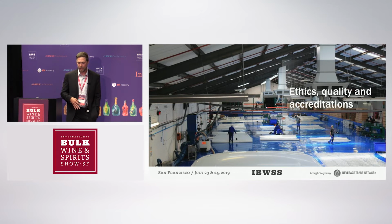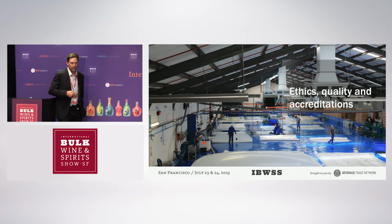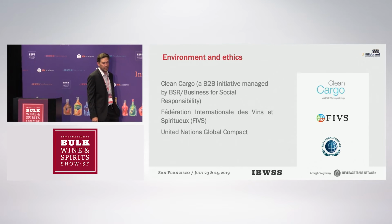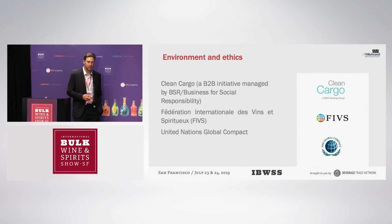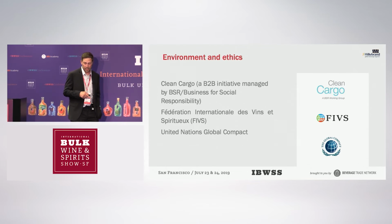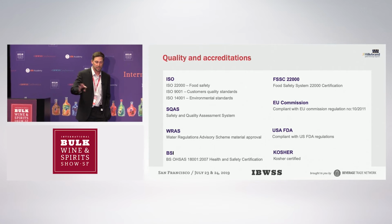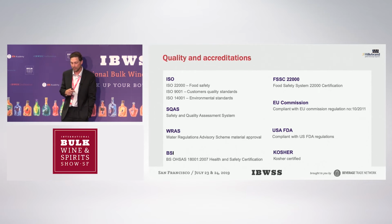A few notes we put in here just on the ethics, the quality, and the accreditations that are required in order to facilitate this. We maintain relationships with the Clean Cargo Group, FIVES, if anybody's familiar with that, and the United Nations Global Compact. Through those, we determine the initiatives we're going to take, one of these being the Flexitank initiative for recycling. We also maintain a plethora of accreditations for our manufacturing facilities, all ISO 9001 certified, where possible ISO 14001, which is the environmental standards.